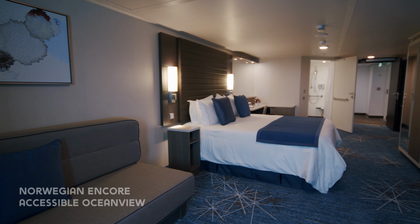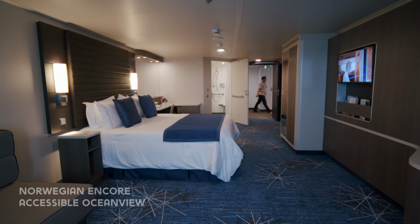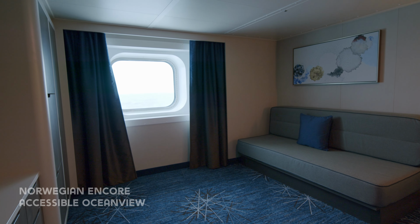Finally, we have an accessible ocean view cabin. These cabins have been adapted for disabled cruisers, including those in wheelchairs.